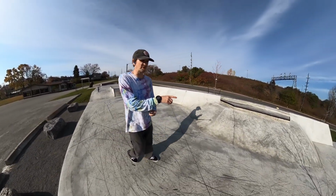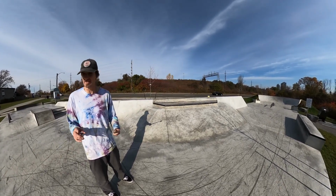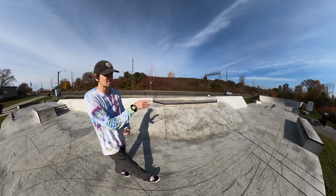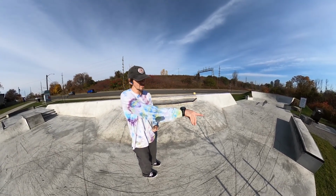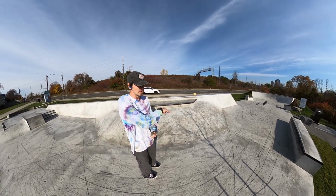This is my favorite feature by far. I love a little bank to ledge. And the only critique I've got is it's tight. It's tight to carve in and hit the face of that. And then especially coming in from this side or going out this side, you've got the ledge there, and that really takes off another 2 feet of possible rollout room or the way that you carve in.